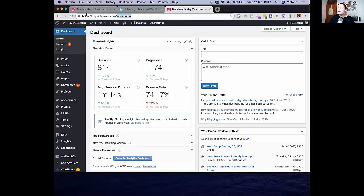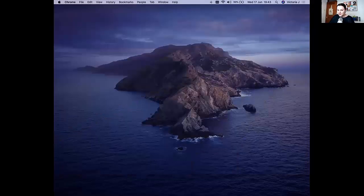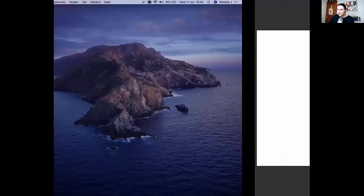And so you'll know if you go to your URL and you put WP admin in and you can log in that way, then you have a self-hosted WordPress site. All right, so I don't know where that disappeared to. Let's get it back. Perfect.